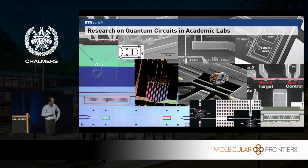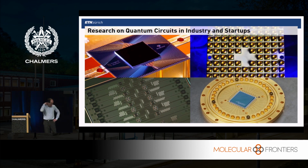And so one of the aspects that is also different now is that there now are quite a few industrial players trying to build superconducting circuits for quantum information processing. And here you see pictures of devices from Google, from Rigetti, which is a US-based startup, from Intel, and also from IBM. And so these companies now start to have sizable teams working on these questions. I think any one of these companies has a few hundred people working on these subjects.